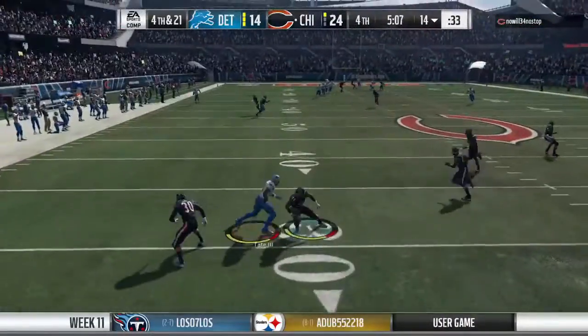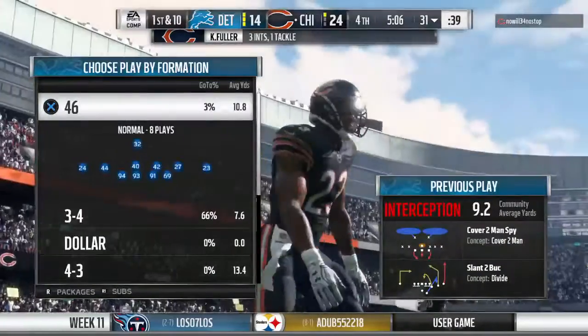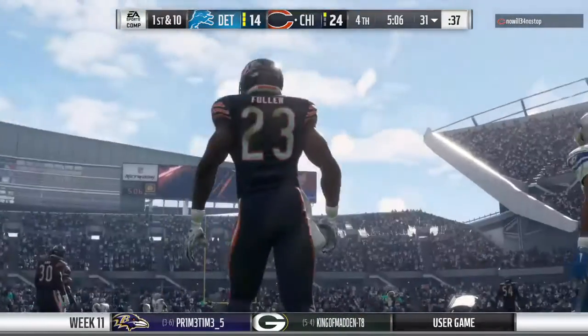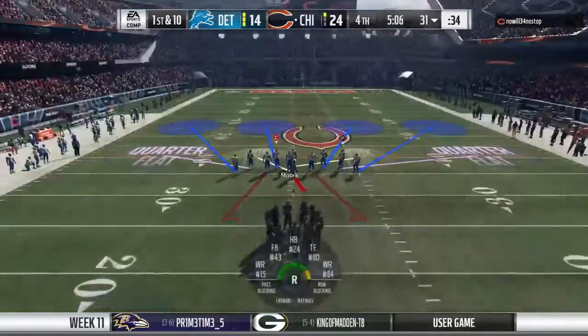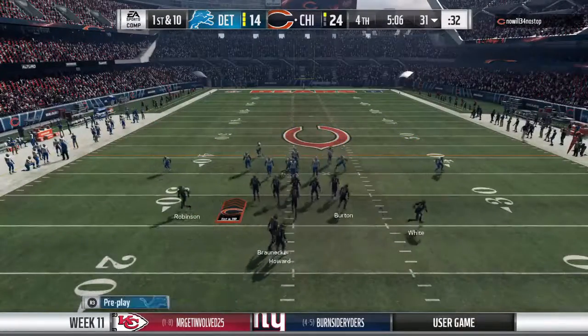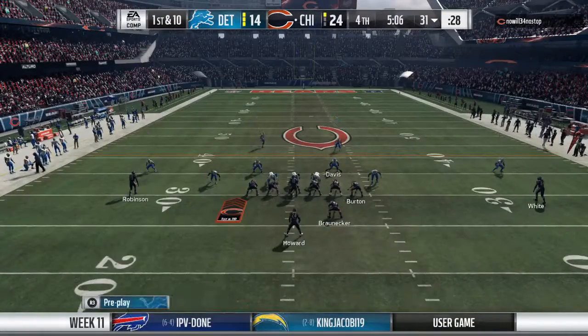And my goodness, another interception. Picked off by Kyle Fuller. And his guys are going to take over at the 31-yard line. Charles, whatever's going on between his ears right now, it's just not completely calculated correctly. 7 picks between last week and this week after that one.